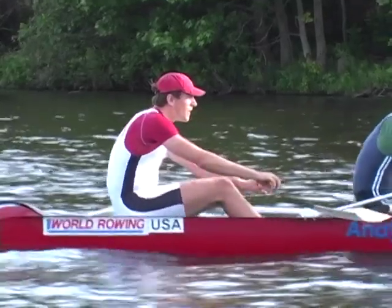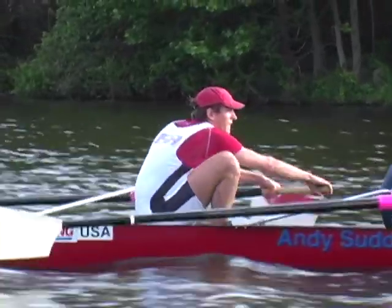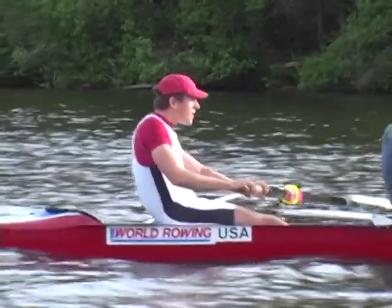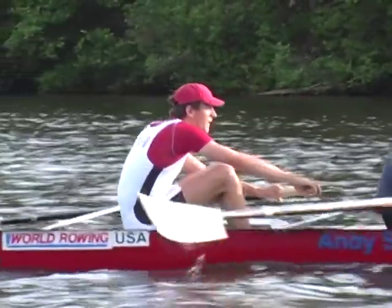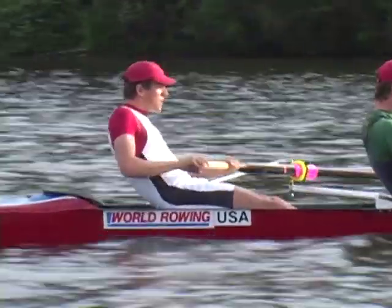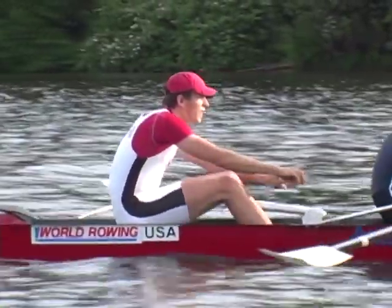The other prerequisite of a good catch is body preparation. By half slide, the arms are completely stretched, the body is in maximum reach position, and the athletes are preparing to continue gliding forward and place the blade in the water.